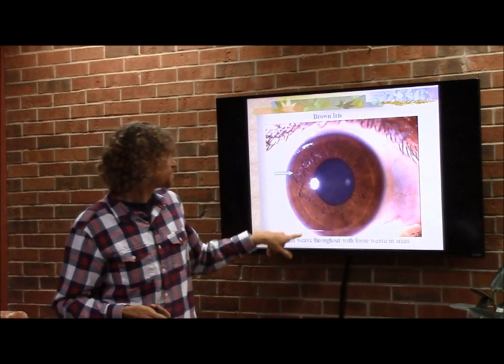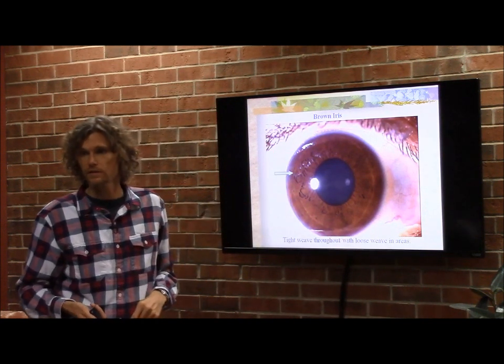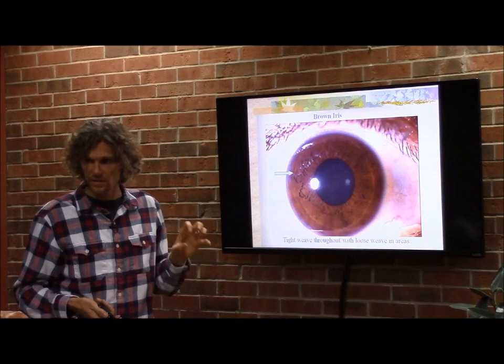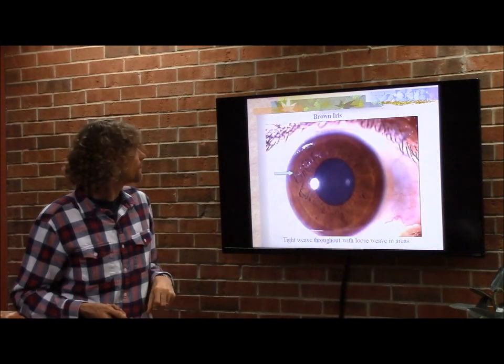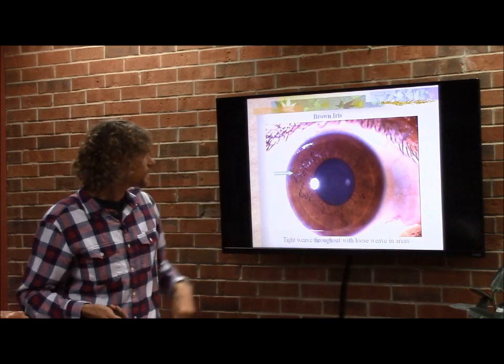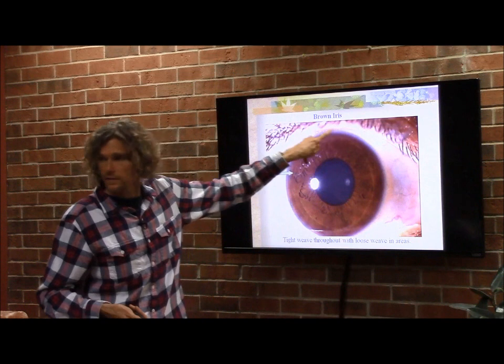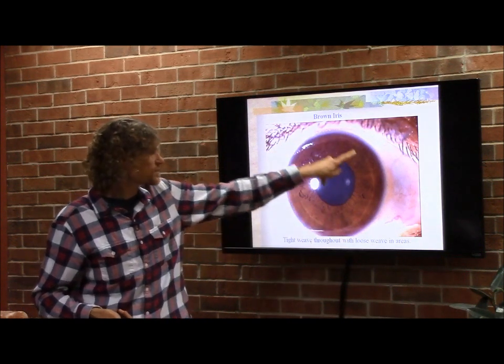This brown eye has very tight fibers, you can't even see any looseness in that one. Super, super tight, resilient. Lots of lacunae, and polyglandular, quite a few lacunae. And anxiety tetanic. See the rings? Prone to anxiety and stress and worry.